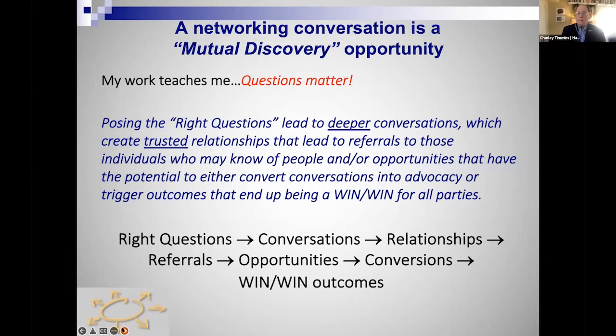My work teaches me that questions do matter. And so I have this formula at the bottom. Let me read you what it all means. Posing the right questions leads to deeper conversations, which then create trusted relationships that lead to referrals to those individuals who may know of people or opportunities that have the potential to either convert those conversations into advocacy or to trigger outcomes that end up being win-win for all parties. This works every time.